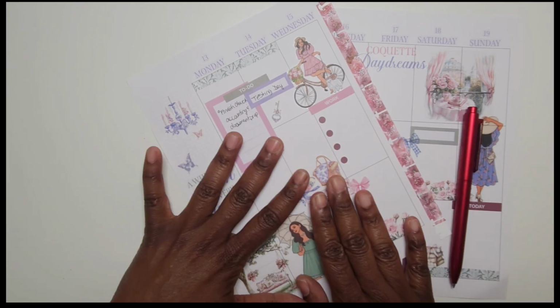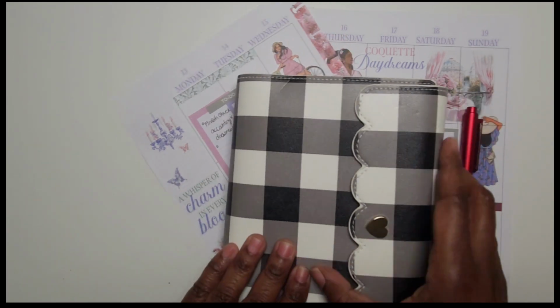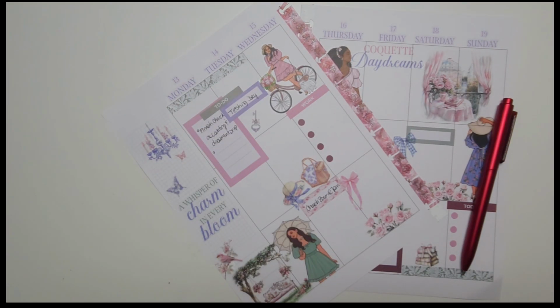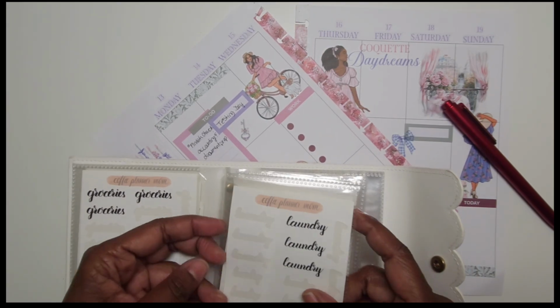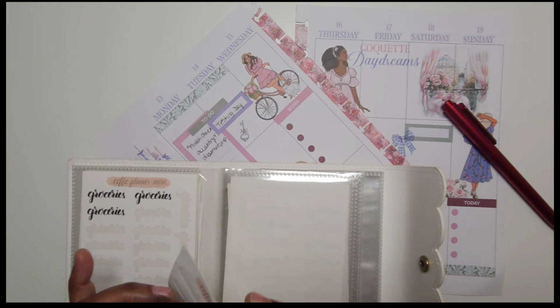So I'm going to use a sticker for that because I'm trying to use up stickers that I have. And I have a bunch of stickers from, no, it's not this book. From Coffee Planner Mom, who no longer has her shop open. It hasn't been open for a while. But I always loved her stickers. And she used to make these script stickers. Okay, so I'm going to use the laundry one. And these, see, I'm almost out of these, so that's why I'm trying to use them.